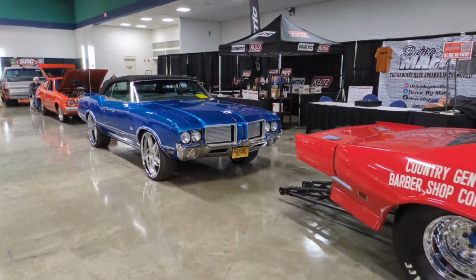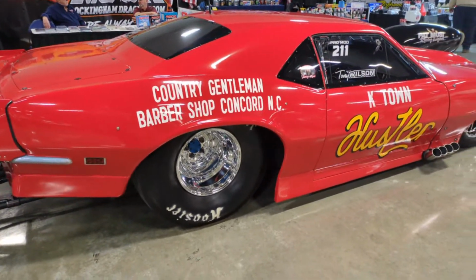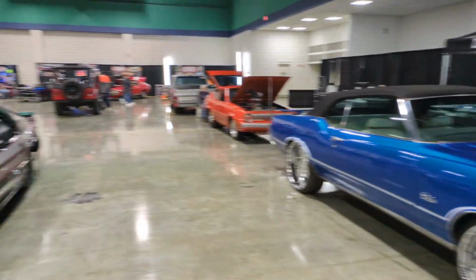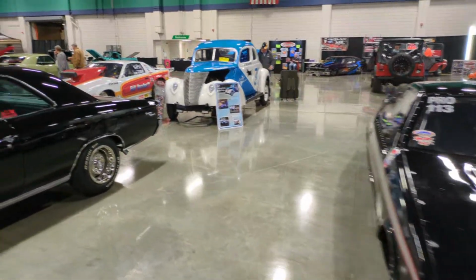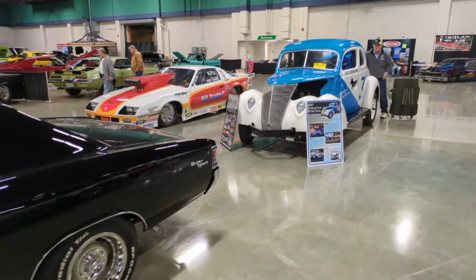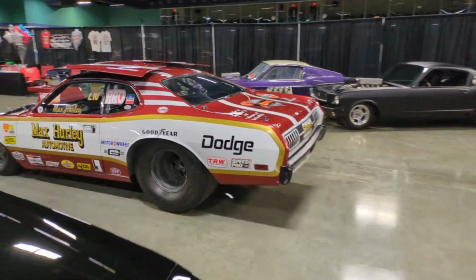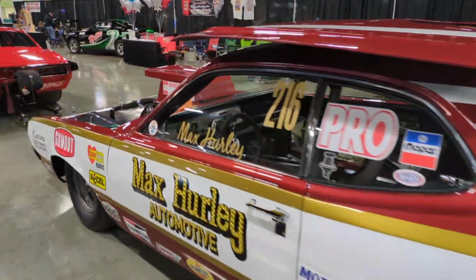And as you look at some of these cars, let me just take a minute. You can see Country Gentleman Barbershop, Concord, North Carolina. Obviously, a lot of these have a focus of, I'd say, the central, eastern part of North Carolina. But I mean, they pull in a ton of cars from all over the place. I've seen cars from Martinsville, Virginia, down here.